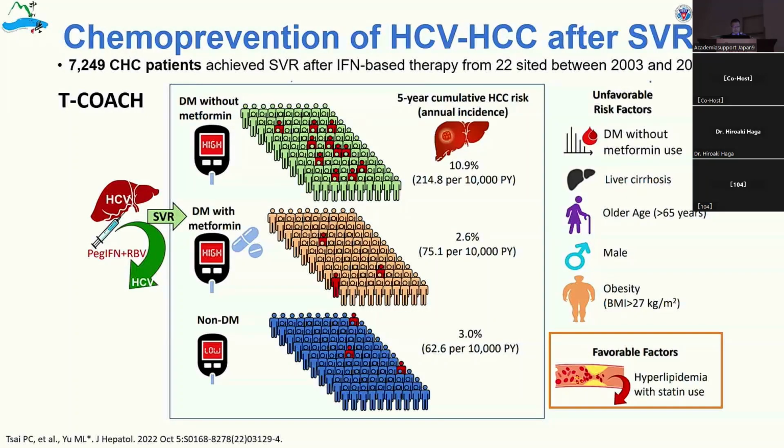We found that in patients with no diabetes, the 5-year cumulative HCC risk was 3%, which was significantly lower than in patients with diabetes but without metformin treatment at 10.9%. But if the diabetes patients received metformin treatment, the 5-year cumulative incidence rate decreased to only 2.6%. So it's very important to implement metformin for our diabetes patients.